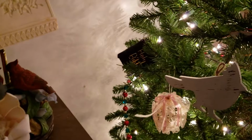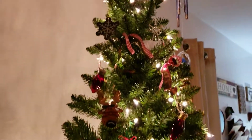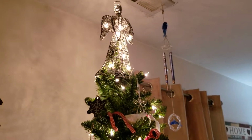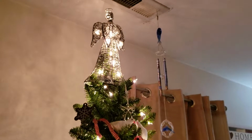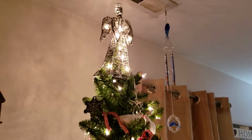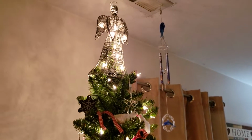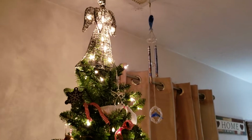So this was the angel that we've hung on the tree before, but I thought she might look a little tiny up there. And we also had this one that my daughter had found at Target, and she got that one for me too. And I don't think I've ever put her on the tree, because my other tree was shorter and it looked kind of funny, so I always just had her sitting somewhere and plugged in.